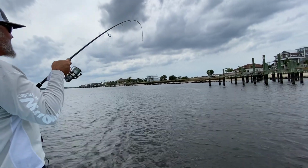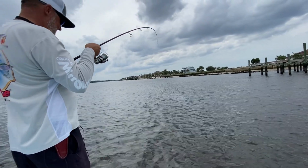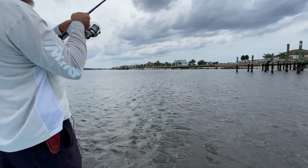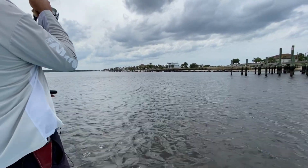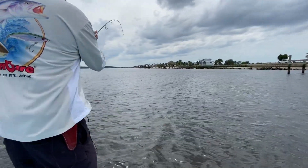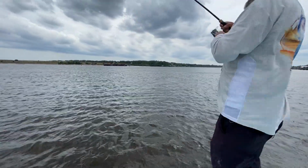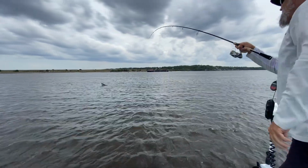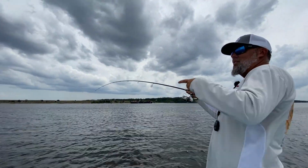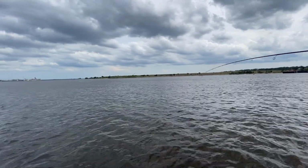Gotta love that. On a lip. That thing's got like size 4 hooks. Looks like he's gonna come up. He's either gonna roll or jump. Yeah, here he comes. St. John's River tarpon. It's the right size fish.